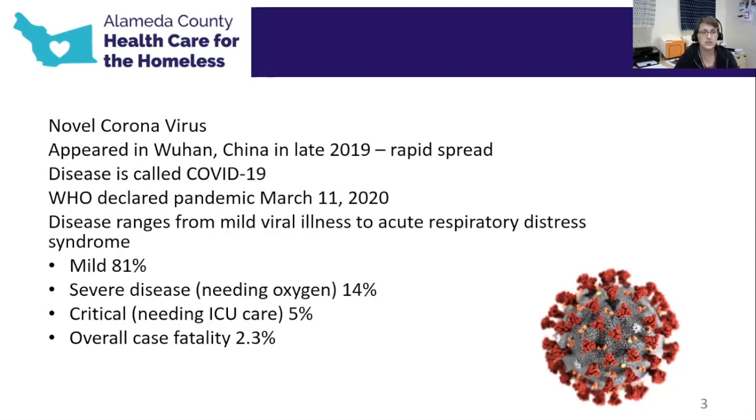So the virus is called coronavirus. The disease is called COVID-19. Again, it was first detected in Wuhan, China in late 2019, and there's been rapid spread. The World Health Organization declared a pandemic on March 11th of this year. A pandemic simply means a widespread epidemic. And an epidemic is, of course, an outbreak of disease. So when we have a pandemic, it means that it has worldwide spread.